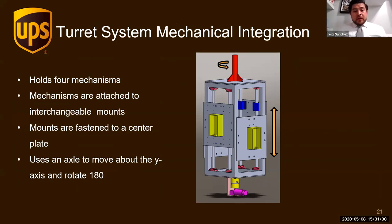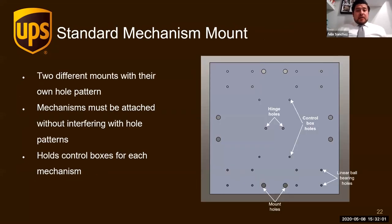These mechanism mounts are interchangeable and will be fastened to a center plate that's located in the middle of this whole system. The center plate is attached to a threaded rod, which will allow all four mechanisms and the center plate to ascend and descend. Also, using the red axle that's located at the top of the system, this will allow the whole system to rotate about 180 degrees in the positive and negative direction, and allow the whole system to move about the y-axis as well.